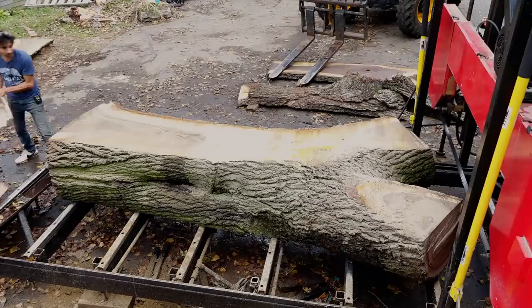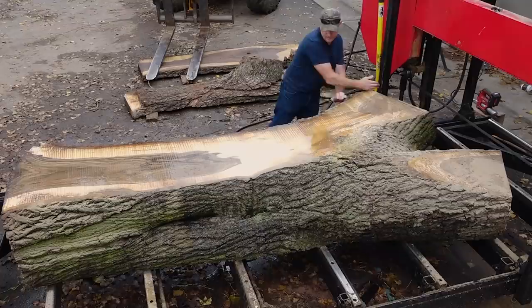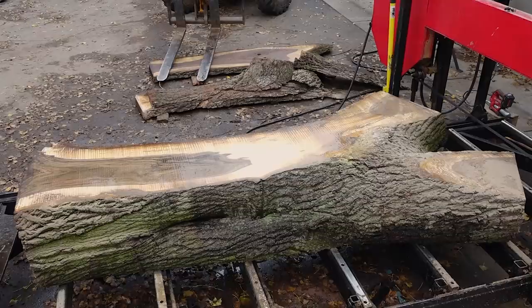What do we got? Basically sapwood. Pretty good amount of white. It's cool though. I think the next cut will have like a full width kind of thing, and that was something a little more interesting to look at, maybe.